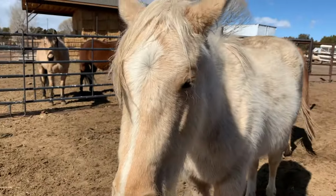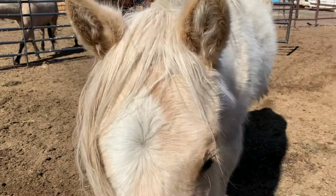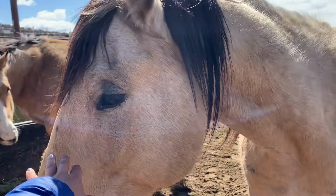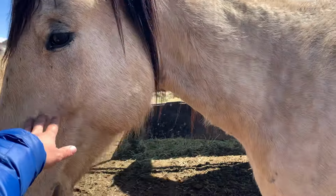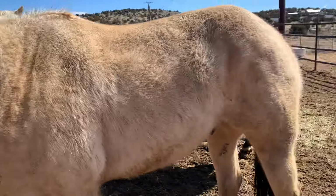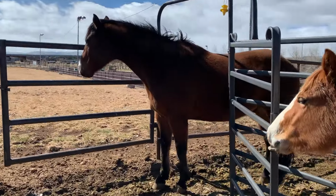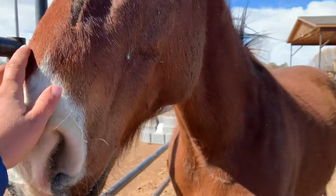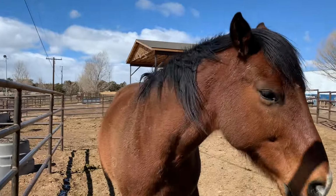Peanut, she just wants to hang out today. Oh, you're so sweet. This is Sid. He is the most friendliest. I call him a buggy wuggy. He likes to bug you. He's my sister's horse. This is my other sister's horse, Garth. We love Garth. He's been a good boy for a long time.